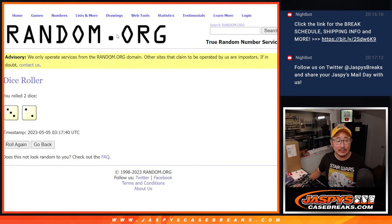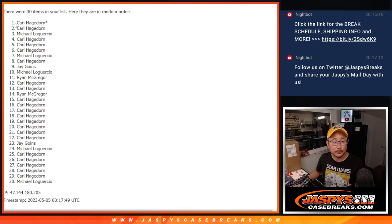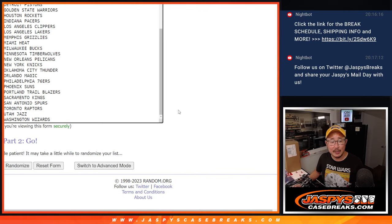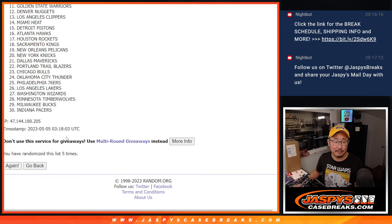Let's randomize names and teams, 3 and a 2, 5 times. Different dice roll for the giveaway. 1, 2, 3, 4, and fifth and final time. Three and a two, 5 times for the teams. 1, 2, 3, 4, and 5.